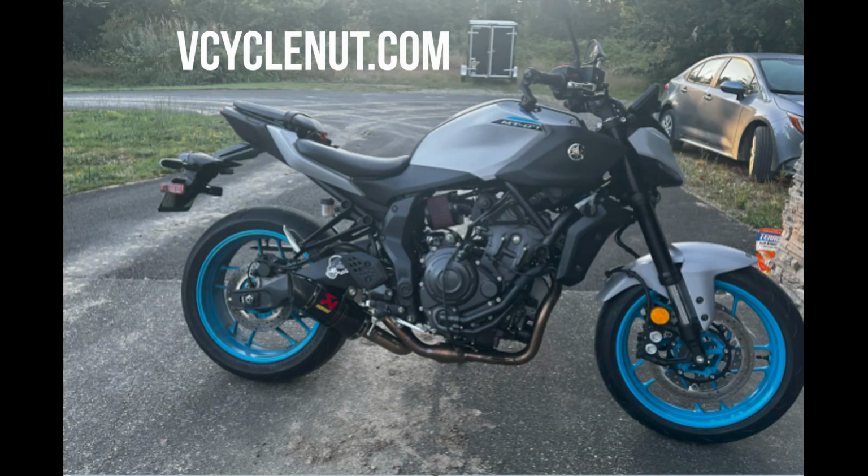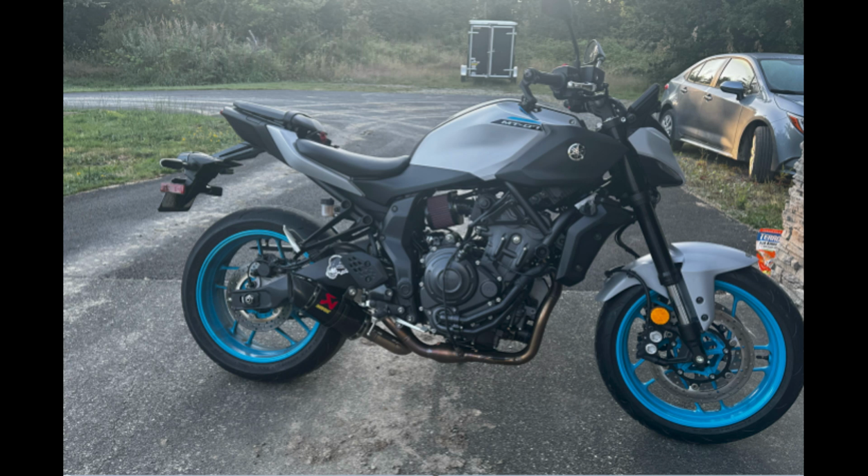Next setup that I'll be testing and developing my custom mapping for on my 2025 MT07 is the Akrapovic full exhaust with Hord intake. This is also a very popular combination that makes good power, as we will see. Sounds great and works really well. So let's get some clips for you and get some dyno numbers, see how she does.